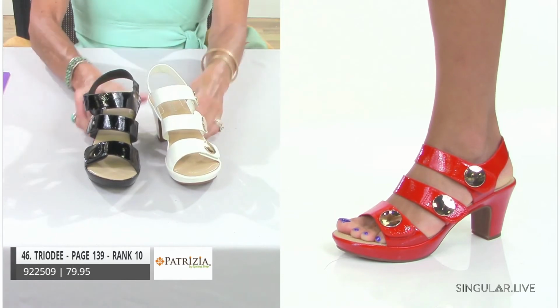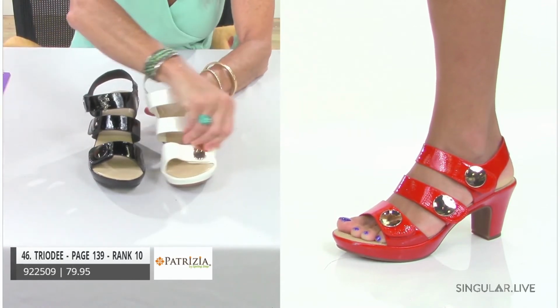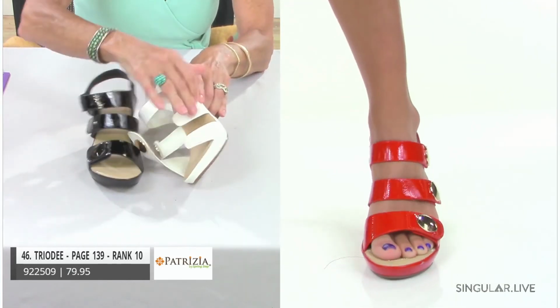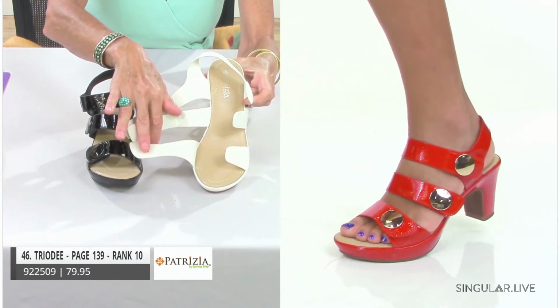So Triady is on the same construction, and you can see why we call her Triady, because it's strapped, all adjustable. She's in a patent, which makes her really fun, really joyful.